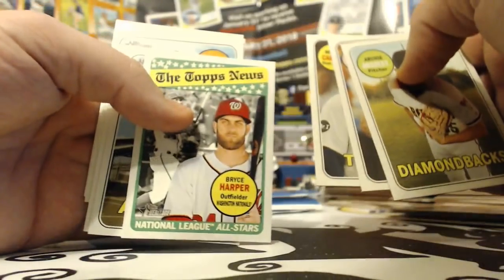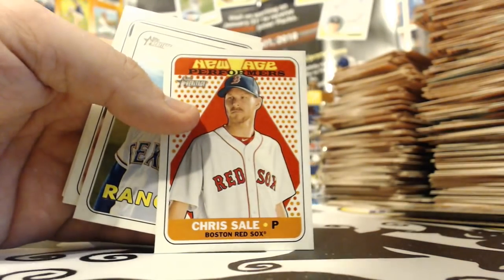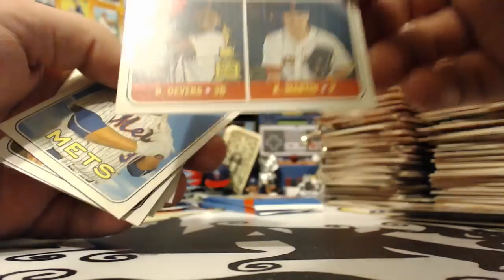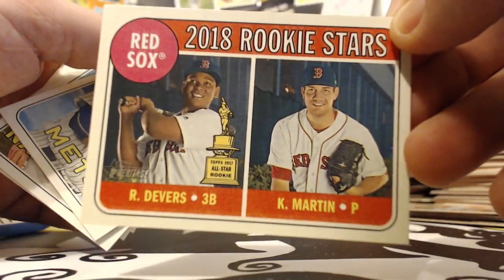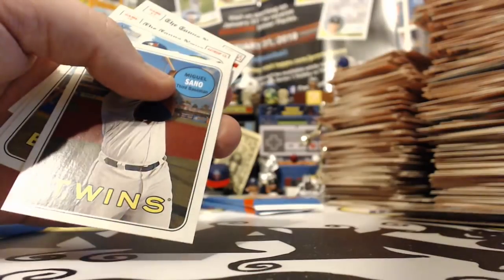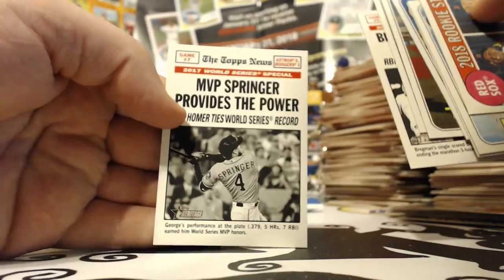Bryce Harper, Topps News, Alex Bregman, Chris Sale, New Age Performers, Benintendi, all right, the Devers and Martin, it looks so faded. The first couple cards of a lot of the packs are super faded. Clint Frazier and Andujar rookie card. Couple of Astros Topps News cards.